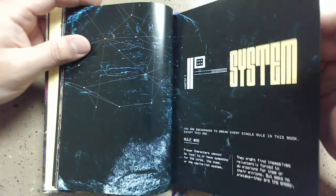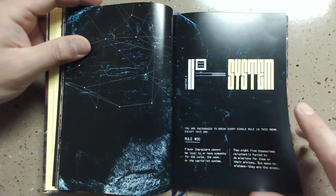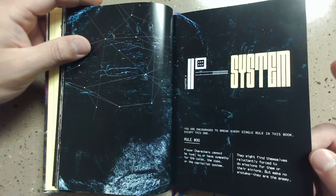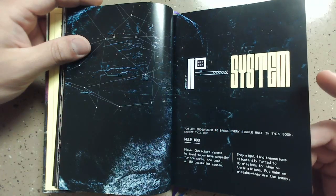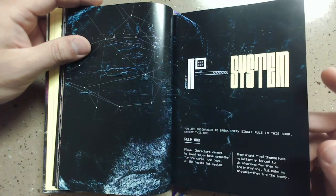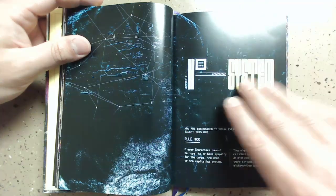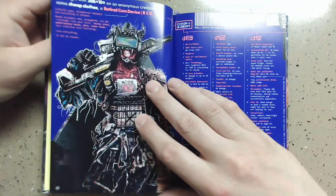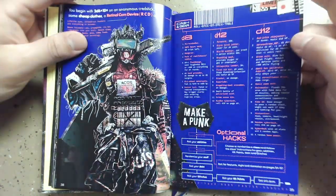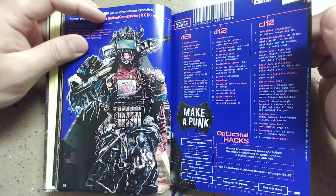So you have all these tables. It says you're encouraged to break every single rule in this book, except this one. Player characters cannot be loyal or have sympathy to the corpos, the cops, or the capitalist system. They might find themselves reluctantly forced to do missions for them or their minions. Alright, so here, I believe, is the character creation process.